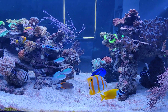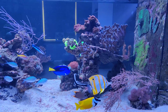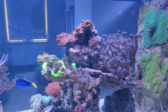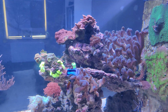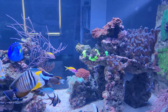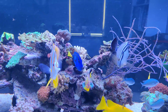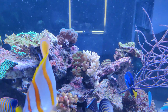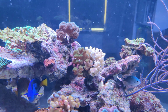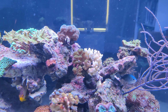So all in all, I've been showing you some of the tank on the video for the past 5 minutes. You can see there's quite some damage on various corals. I've shown you the Montipora, for example, and this Stylophora as well. The right side has completely died. I've chosen not to frag it.